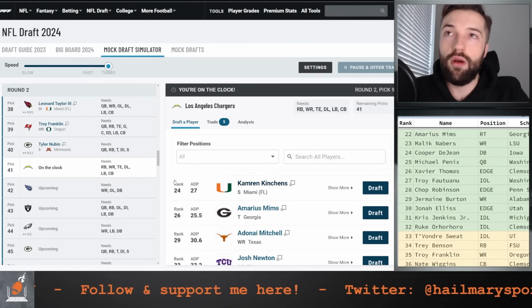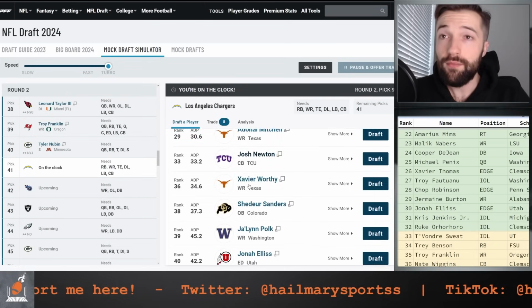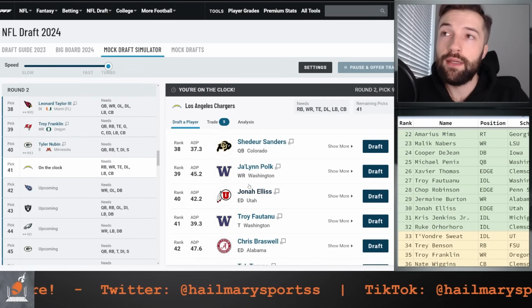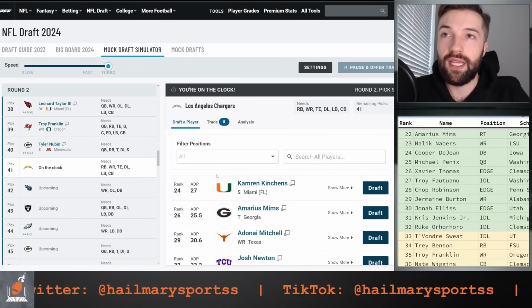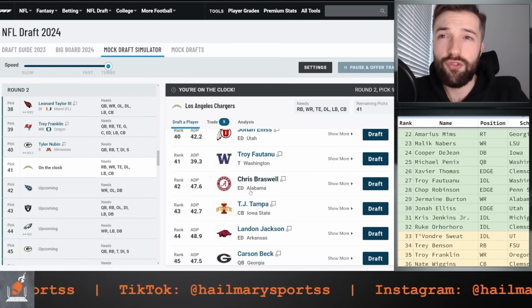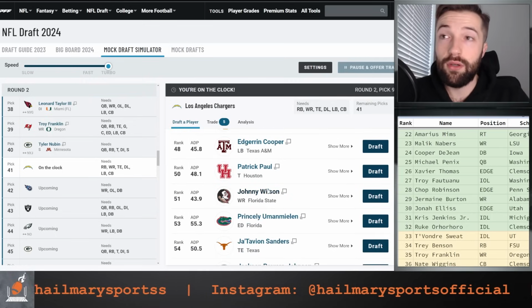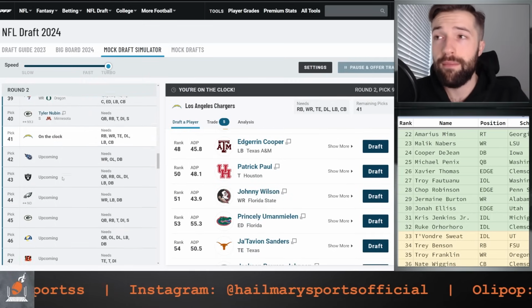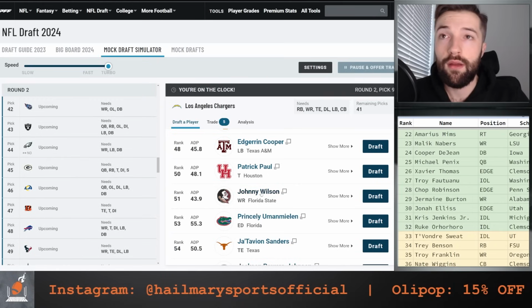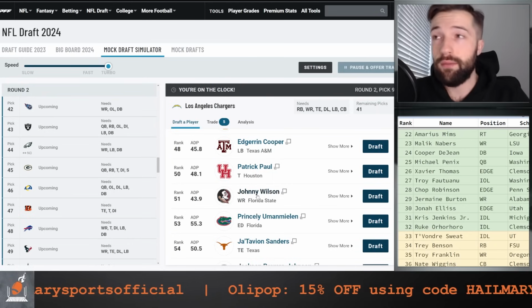At pick number 41 for the Los Angeles Chargers, again, Amarius Mims is returning. He would have been the number 13 pick. We ended up getting Brock Bowers in a minute trade up. I think this is a good time that we could try to trade back, because we did end up losing a third-round selection. We still got Johnny Wilson on the board, who's going to be a massive get for a team that's looking for a big possession receiver who has a really good blocking resume too.